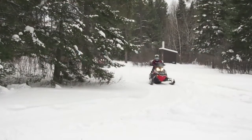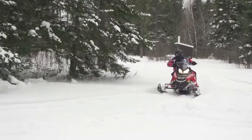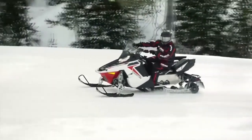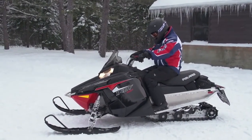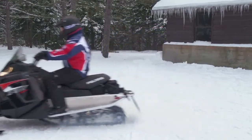Operating a snowmobile requires skill and balance for proper control. Rider positions may vary with experience and the features available on some snowmobiles, but under many conditions, the proper position is to be seated with both feet on the running boards and both hands on the handlebar grips for proper throttle, brake, and steering control.